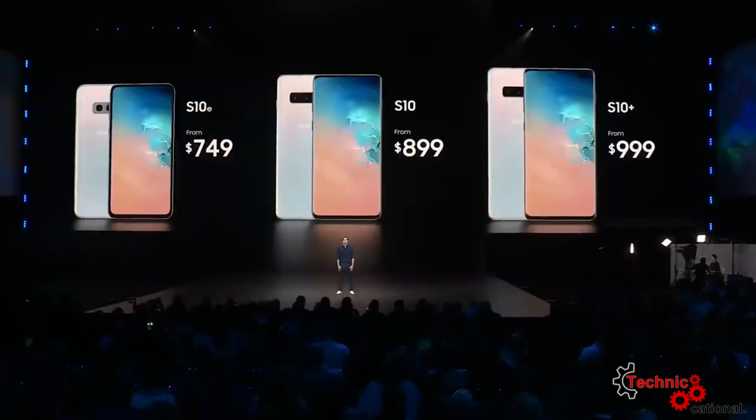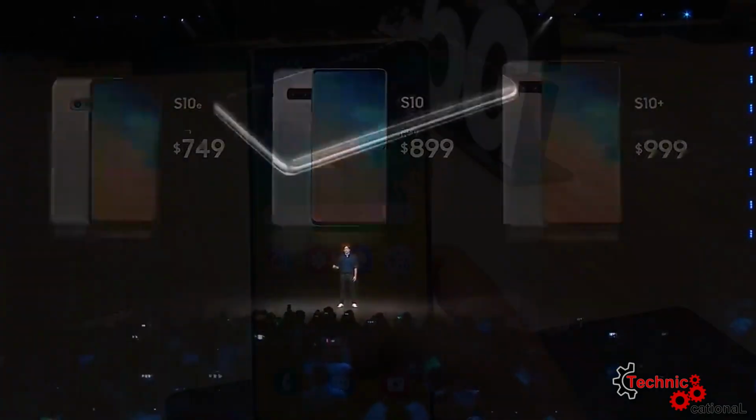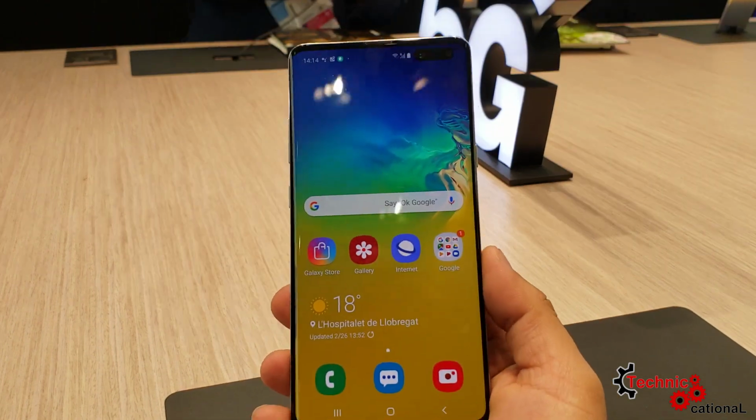My youth. You forgot to mention the Samsung S10 5G, man. Yeah, I know that you started out the video with it, and that maybe you want to know about. Okay, so as Dave is reminding me, the video started with the S10 5G.